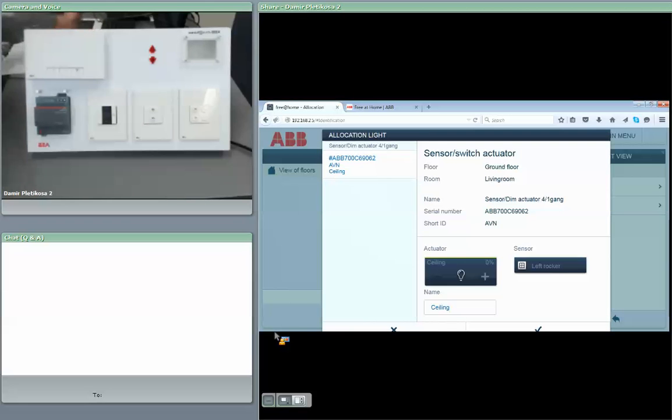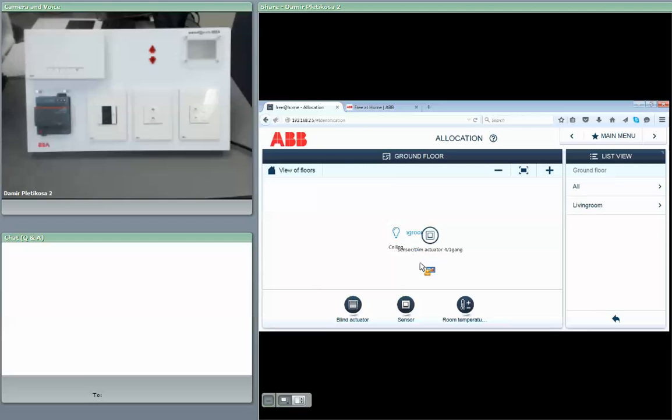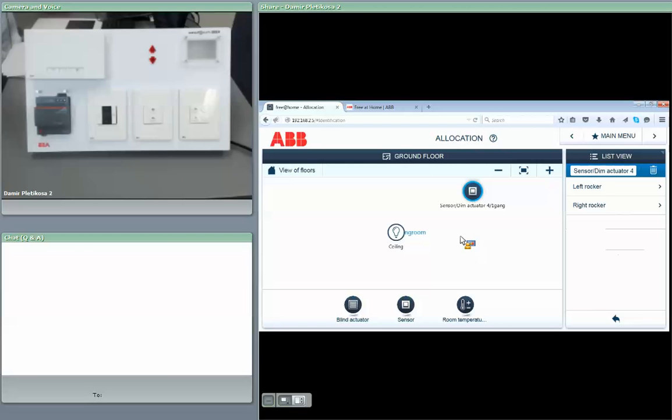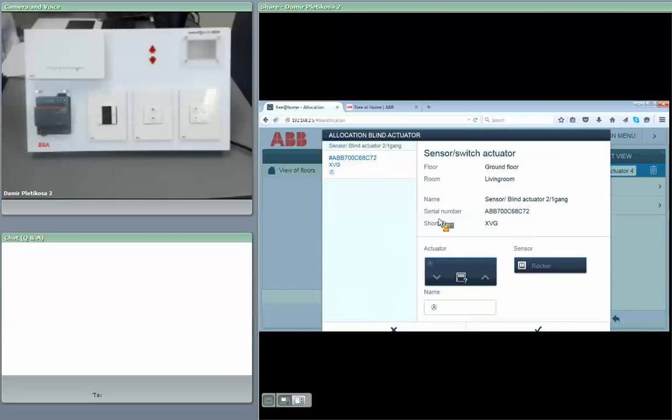So now this is my ceiling lamp, for example. That's okay. I give it a name and save it. So what happens now is one icon is here. This is my icon for the output, my dimmer channel. It has detected the type of load automatically, and there's a second icon which is my 4-gang switch sitting on top of my dimmer channel.